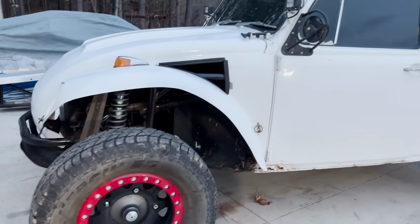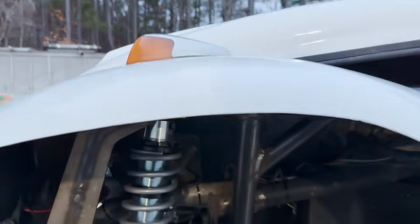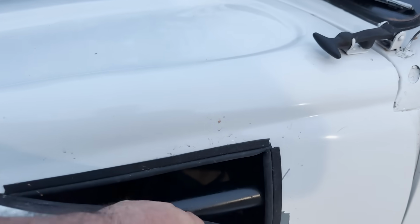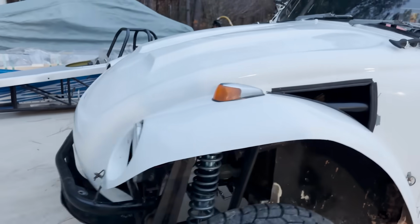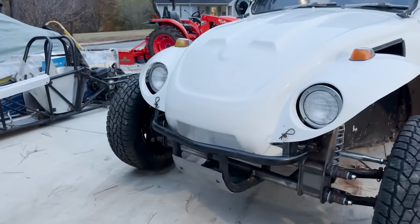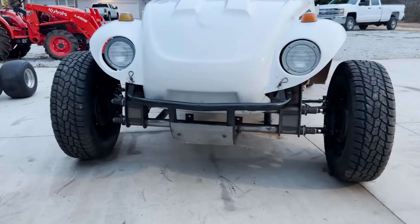There it is, all back together. Front end turned out good. Had to notch it right there. This bar was into the fender that we added for support, but front end's back on it. We now have long travel suspension.